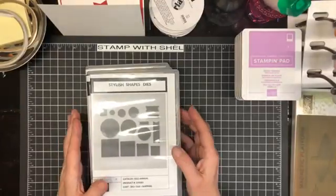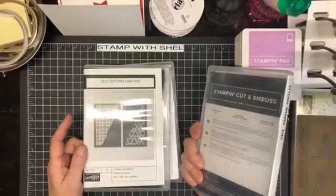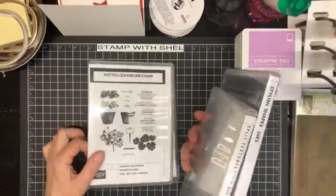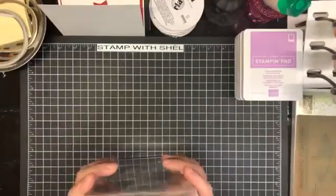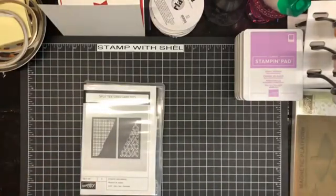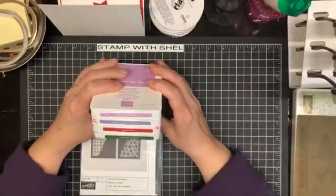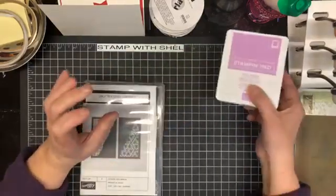The items we're going to use tonight are the Stylish Shapes dies, the Split Textures card dies, the Potted Geranium stamp set, and the Love Cats stamp set. Now that's quite a combination. The inks I chose for tonight are Fresh Freesia, Highland Heather, Real Red, and Garden Green.